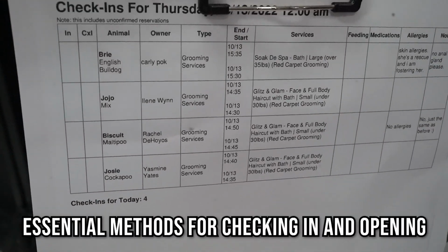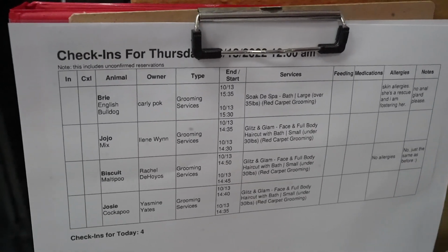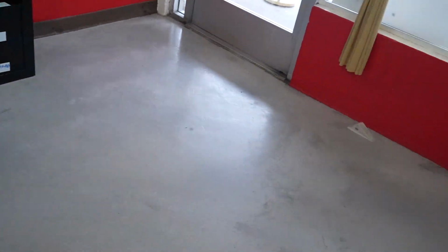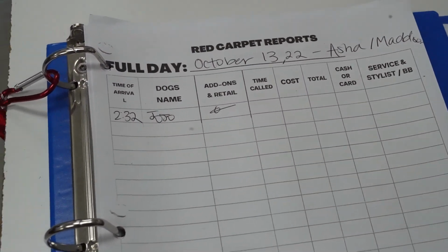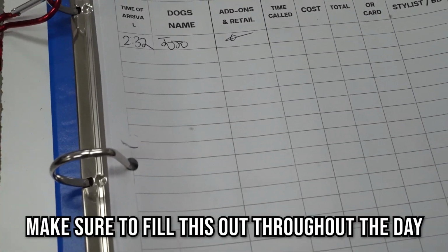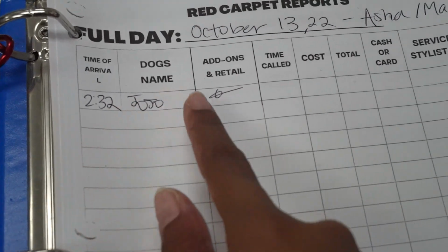So what we've done for the day is we have our check-ins for Thursday. These were printed prior, and we are pre-logging the dogs' names on these so that when the dog gets here, they already have their cubbies made. So here we have our red carpet reports. This is how we keep track of our financials. So you can see that today JoJo arrived at 2:32.